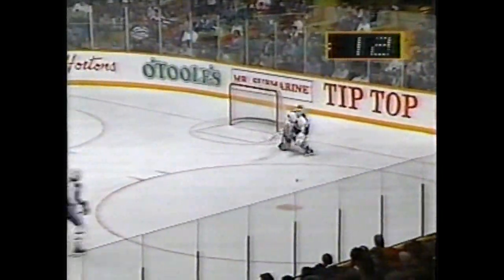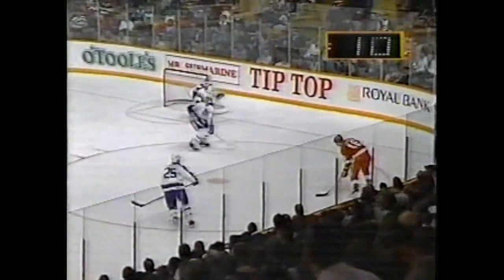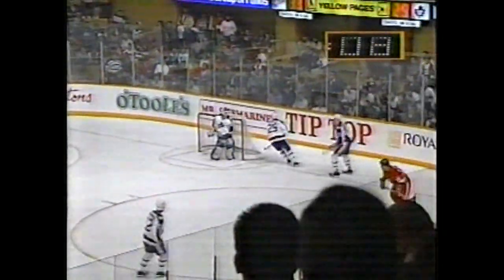Down to 14 seconds. Giveaway. Here's a giveaway. Shabbat has it. He hit the bar. Hit the crossbar and the post together. Wow. Holy man. 5 seconds to go. Here comes Osborne. Fakes the shot, and it's offside.